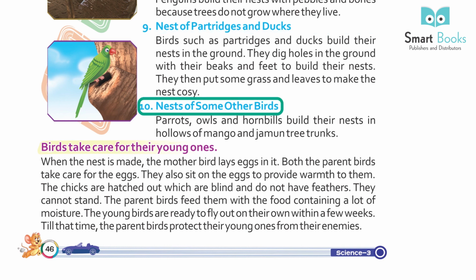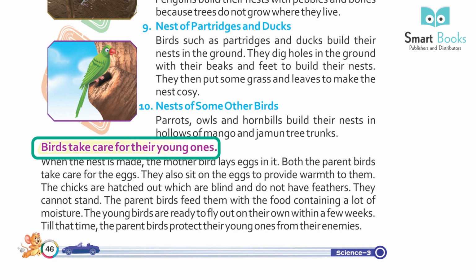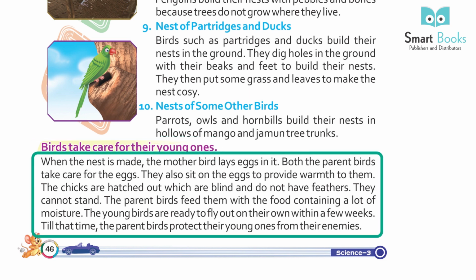10. Nest of some other birds. Parrots, owls and hornbills build their nest in hollows of mango and jamun tree trunks, but take care of their young ones. When the nest is made, the mother bird lays eggs in it. Both the parent birds take care of the eggs.